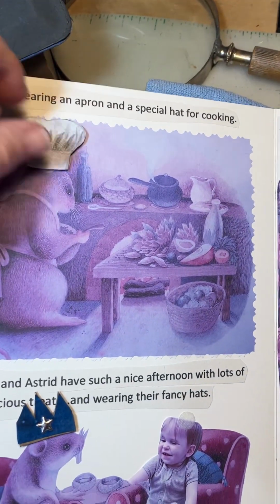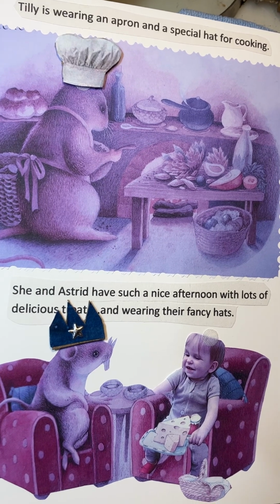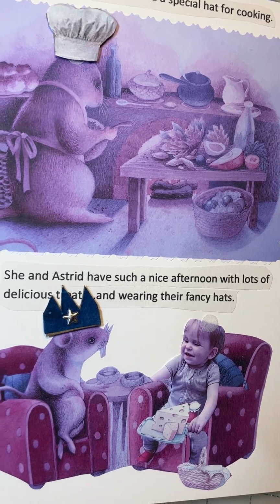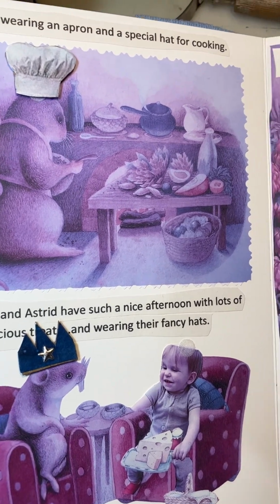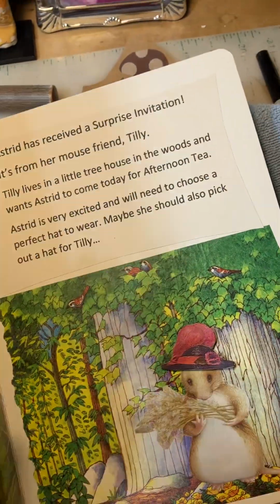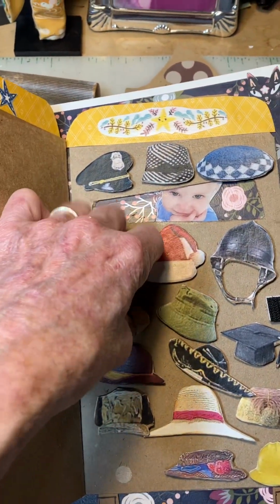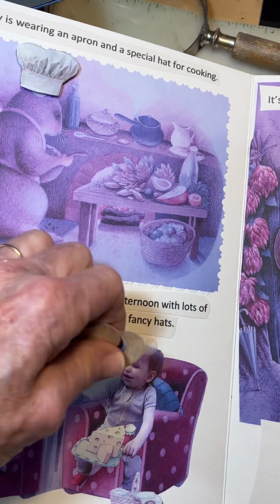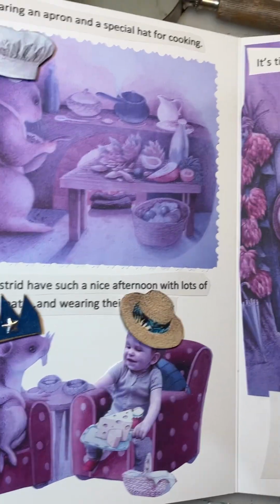There she is. She and Astrid have had such a nice afternoon with lots of delicious treats and are wearing their fancy hats. Now Tilly has on her crown. And let's get something fun for Astrid. Let's get this straw hat here. All right, Astrid, let's put this one on you. There we go.